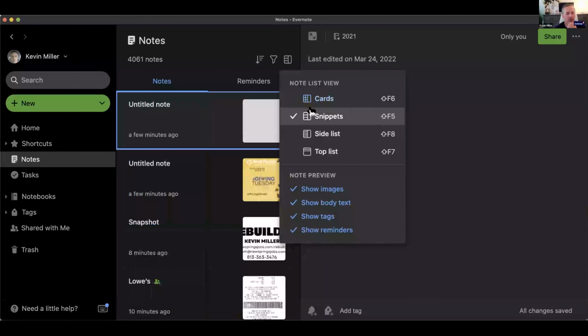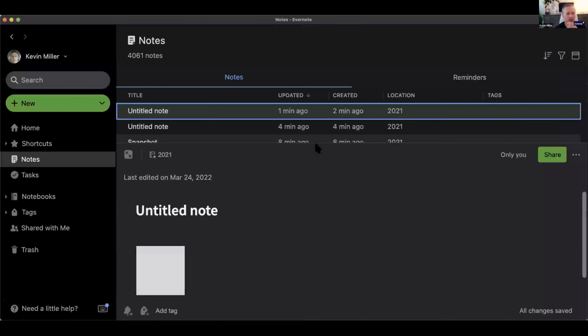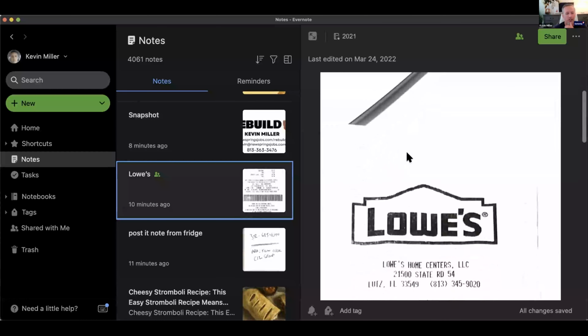And then you can view how you want to see it. This is a card view. Snippets is another view I like. You've got a side list view, and you've got a top list view, but you can just change, you can customize that how you want to view these. So here's the snippet views. Then when you click on one of them, it shows the note on the right.